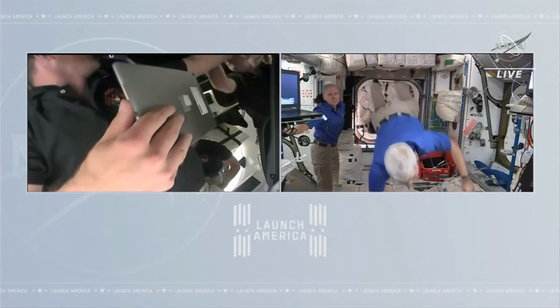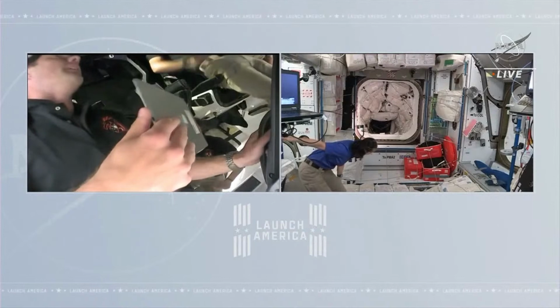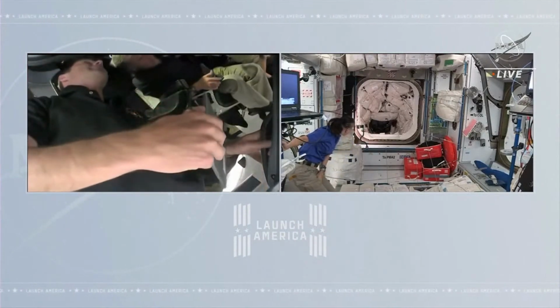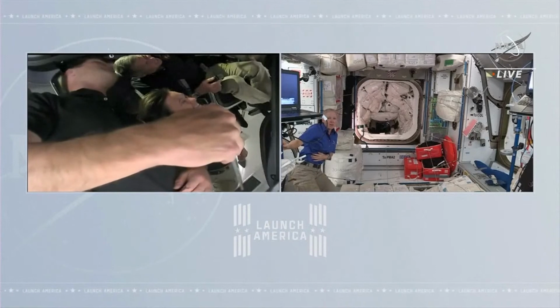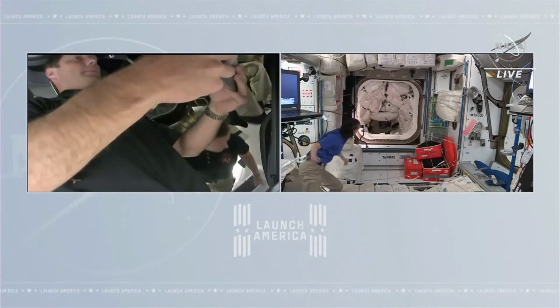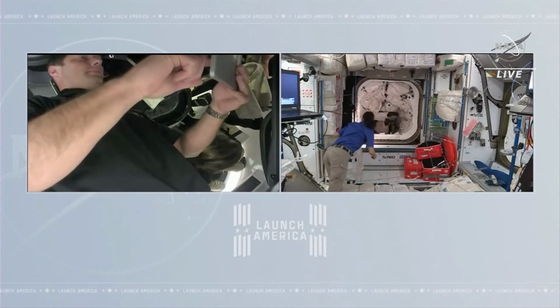So again, as we mentioned, the Dragon hatch is open, but the Crew 2 members still need to finish walking through some remaining procedures before they can ingress onto the space station, including photos. It looks like you can see the crew posing for some pictures there.